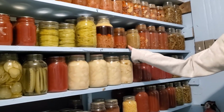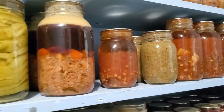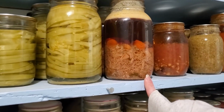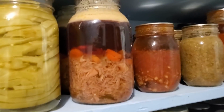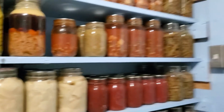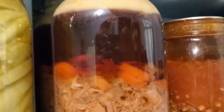Okay, and then this is Mexican turkey. Pretty sure I did a video on that too. And chicken noodle soup without the noodle. I think the Ball book calls it chicken soup. And what we have started doing is the kids don't like soup. So what we do is we serve them casserole. So there's about 1.5 cups to 2 cups of liquid in there.